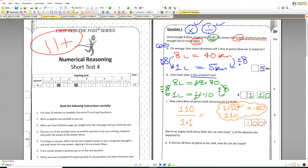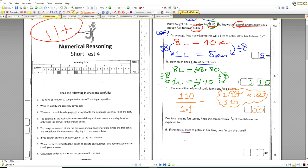Due to an engine fault, Jenny finds she can only travel 1/4 of the distance she had expected to. So 40 litres of petrol. Let's have a look. Now we know that 1 litre will take us 5 kilometers. She has 40 litres. So how does 1 litre become 40? It becomes 40 by timesing by 40. So what we do on the left, we must repeat on the right. So she would be expected to do 200 kilometers, but she has an engine fault.